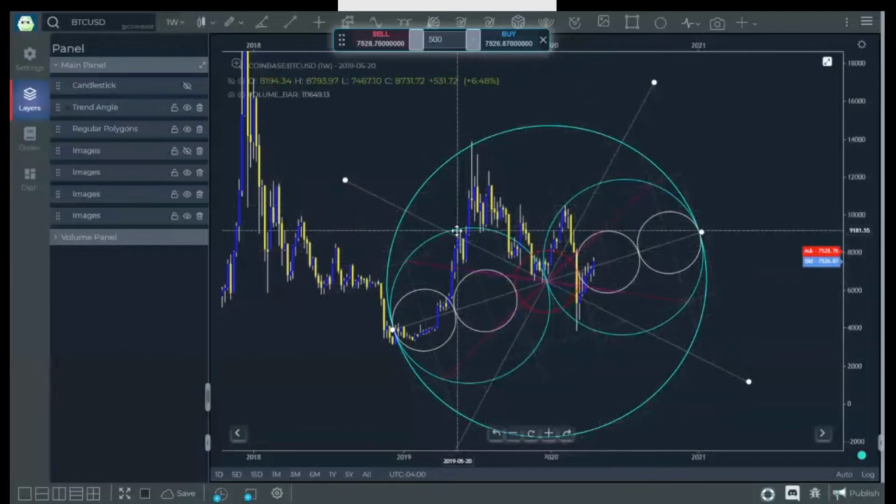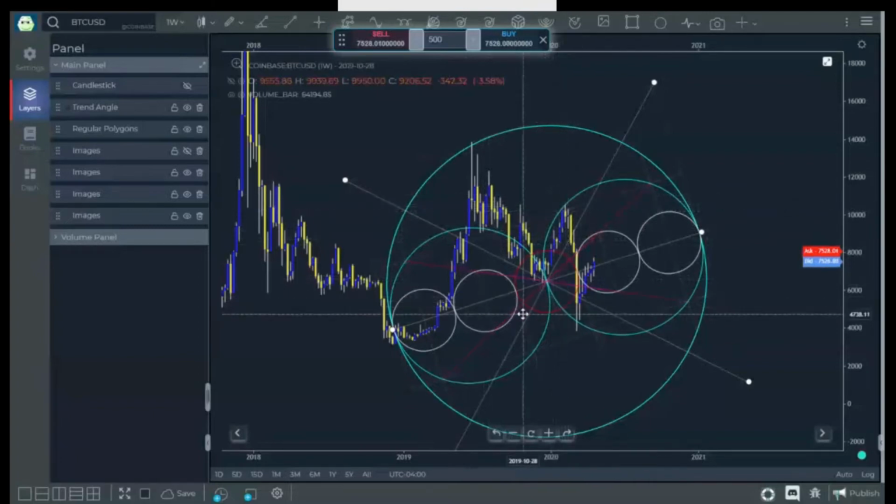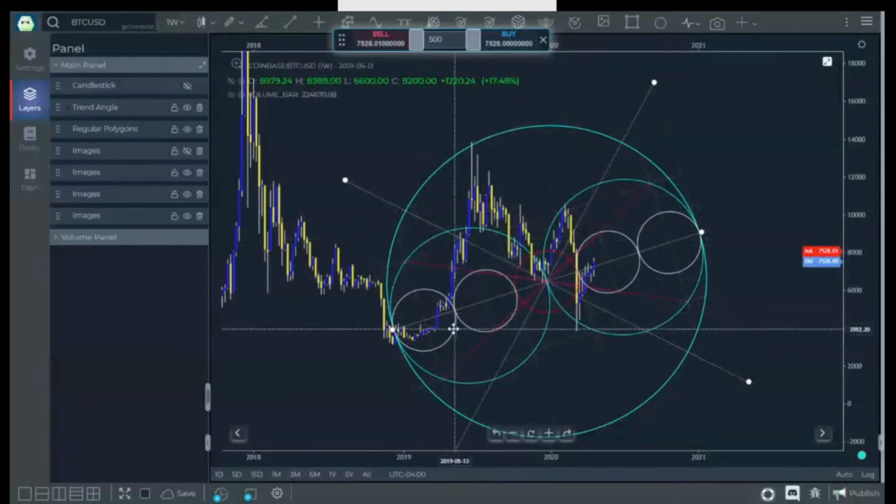And also this line was a downtrend line, and also the circle. So it kind of followed the circle geometry in that move, and in this move too. The only thing that this chart was not showing was this drop. But if you look at the intersection of circles, I just put my mouse. Do you see the horizontal line? Yes. So many times it matches with a pivot.